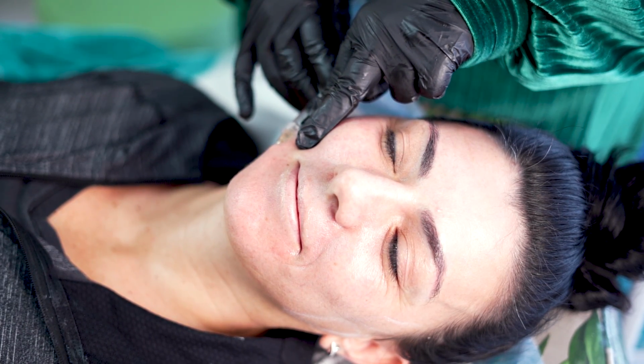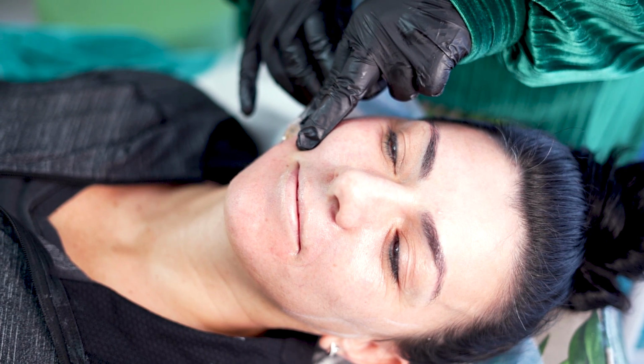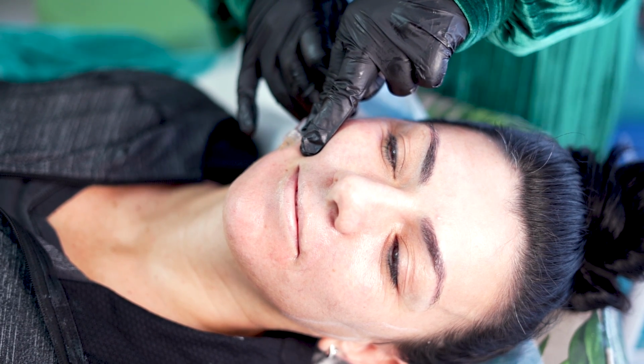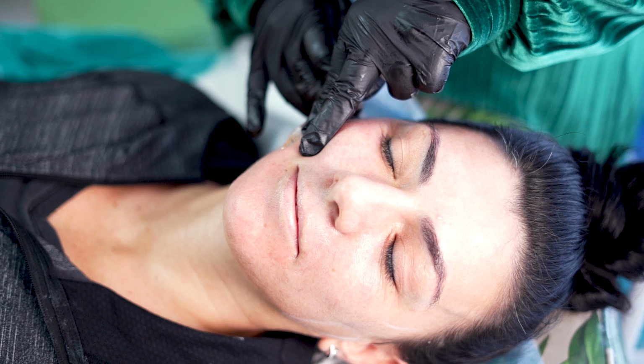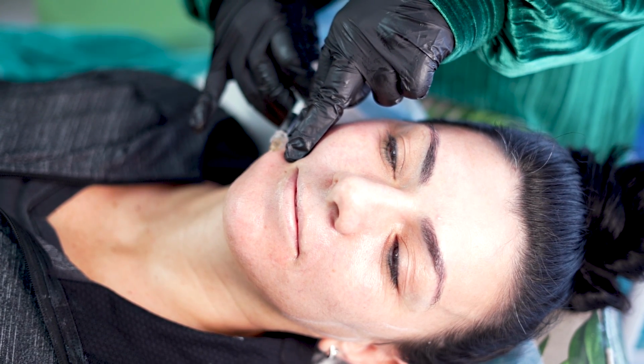So I'm doing the chin. The chin can be a bit sensitive because there's a lot of muscle here. It's just a sensitive area. So tomorrow you might feel a bit sensitive, tender, which is normal, even in your cheek area, also because of the use of the cannula.